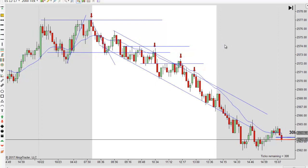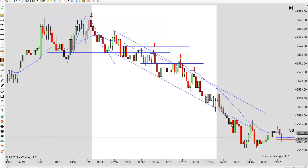But anyway, that's pretty much going to do it for today. There's not much else here to talk about. Even though we got some movement, most of it didn't come until after 2 o'clock, and there just really wasn't a good entry after that either.